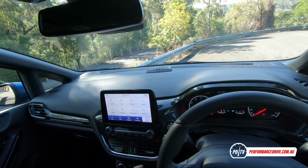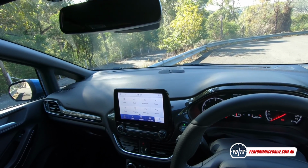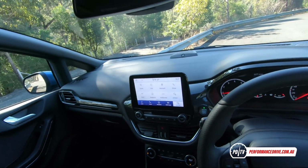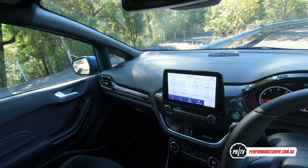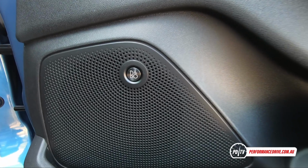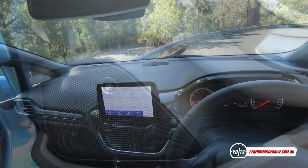In Australia, this comes with a B&O 10-speaker premium sound system. Awesome sound system. I think it's definitely better than the previous Sony system, mainly because it's got more speakers. But yeah, it definitely kicks out the tunes really, really nicely.